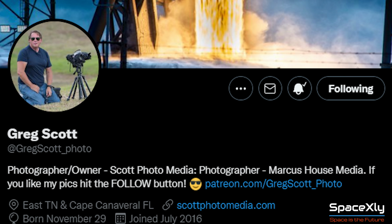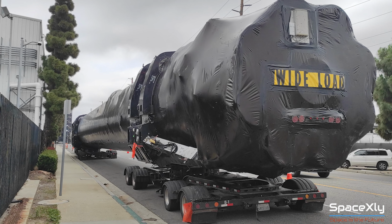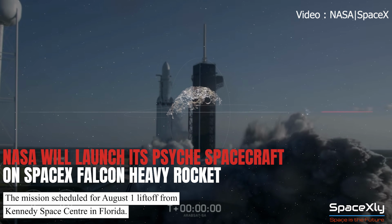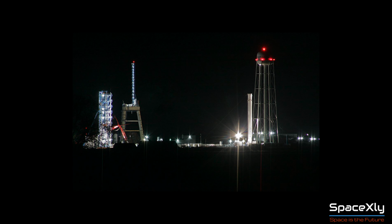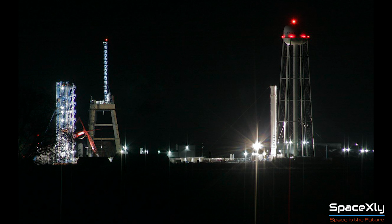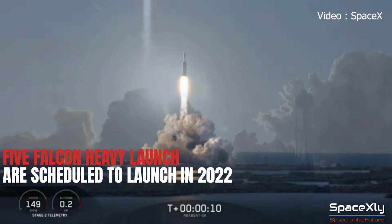A Falcon Heavy side booster was spotted leaving the Hawthorne factory yesterday. It must be one of the side boosters to be used during the Falcon Heavy launch of NASA's Psyche mission in August. Its next stop could be the McGregor test site in Texas for some engine testing. After years, we are about to see the powerful Falcon Heavy in action later this year.